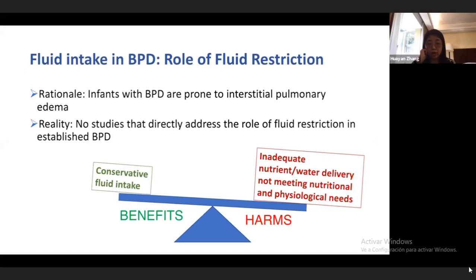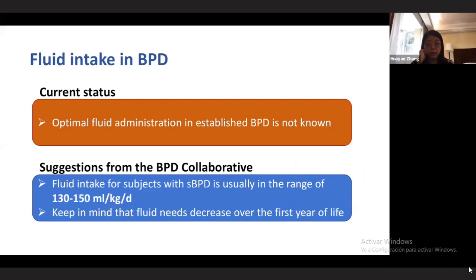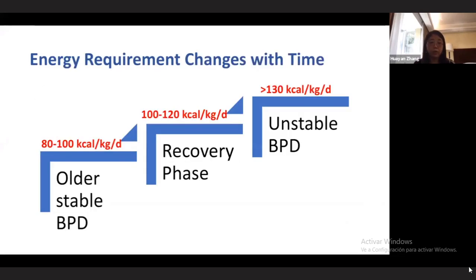However, in reality, there's no study directly addressing the role of fluid restriction in established BPD. And when you restrict the fluids, it's hard to give enough nutrition, right? Then their nutritional needs may not be met. So you really have to balance the benefit and harm of fluid restriction. In reality, we do not know the optimal fluid level in established BPD. However, the BPD collaborative recommended a fluid intake for severe BPD in the 130 to 150 range, not really restricting them strictly. But keep in mind the fluid needs decrease during your first year of life when you're growing.